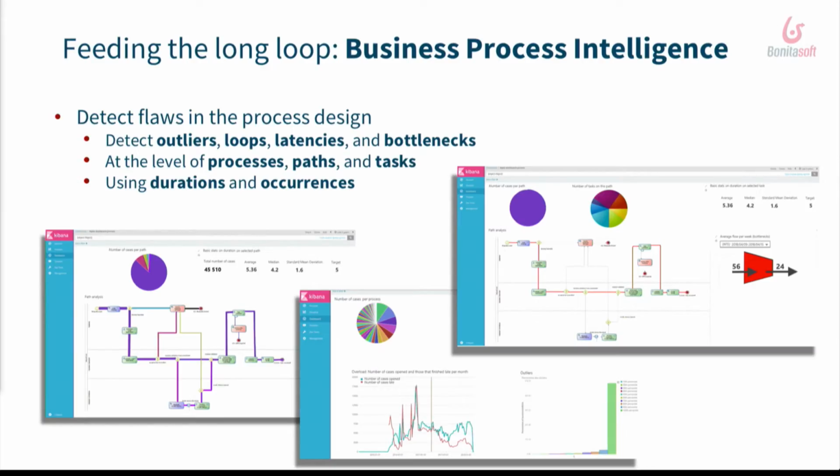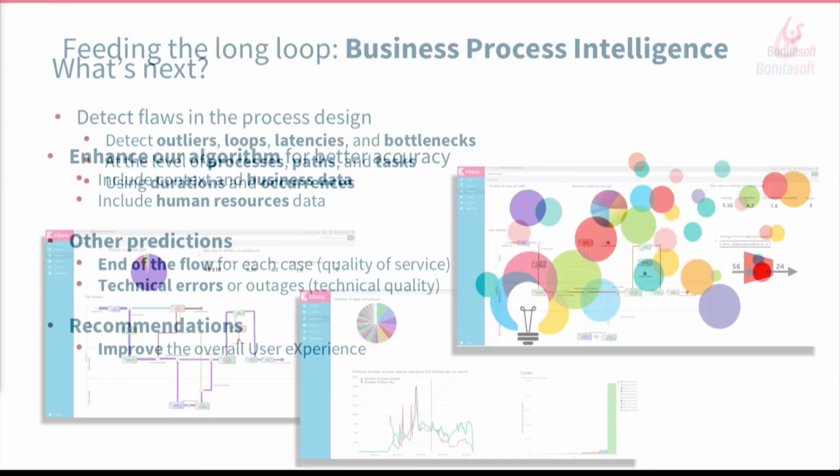Now, what's next for us? We want to feed the long loop. So the data that has been generated by the process mining, we want to inject it into dashboards to help, on the long run, detect flaws in the process design.